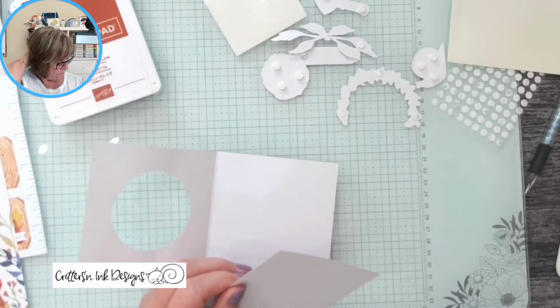I probably should have put my glue dots on here instead of on here. Oh, brilliant. I took the wrong one off. Never mind. I'm making this way harder than it has to be. There. Kind of like that. Take this one off.